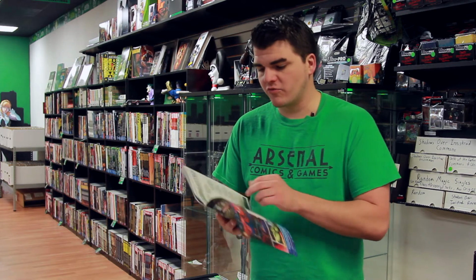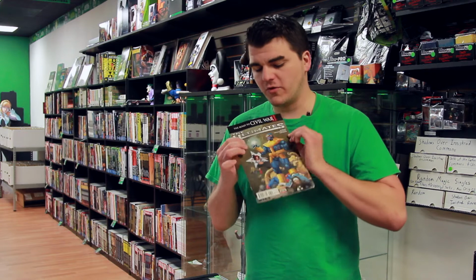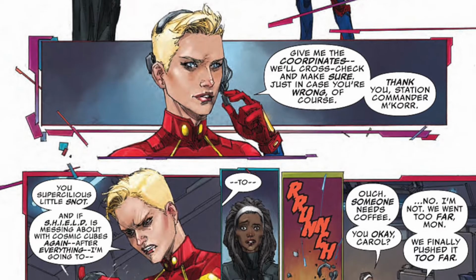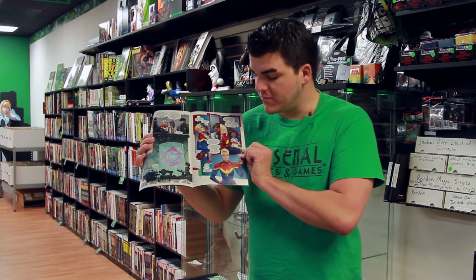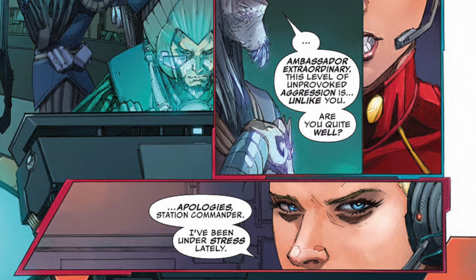Kenneth Rocafort, I believe, is the artist. Yes, Rocafort. I love his style. It's very unique, very detailed. It's just super, I love it. It's unique, it's real. That's a beautiful Captain Marvel. The book's layouts, too, are very beautiful.